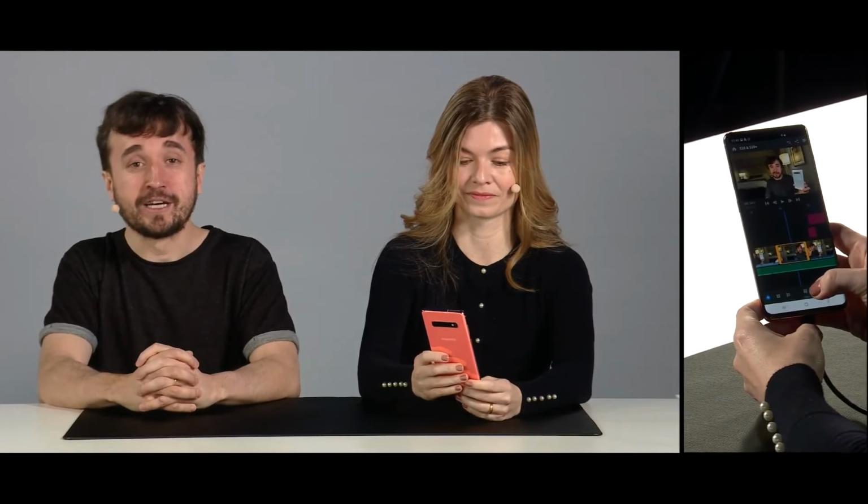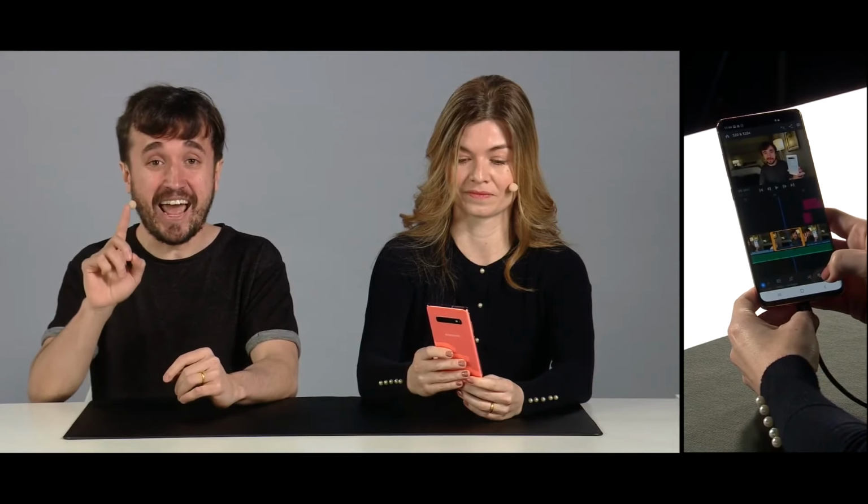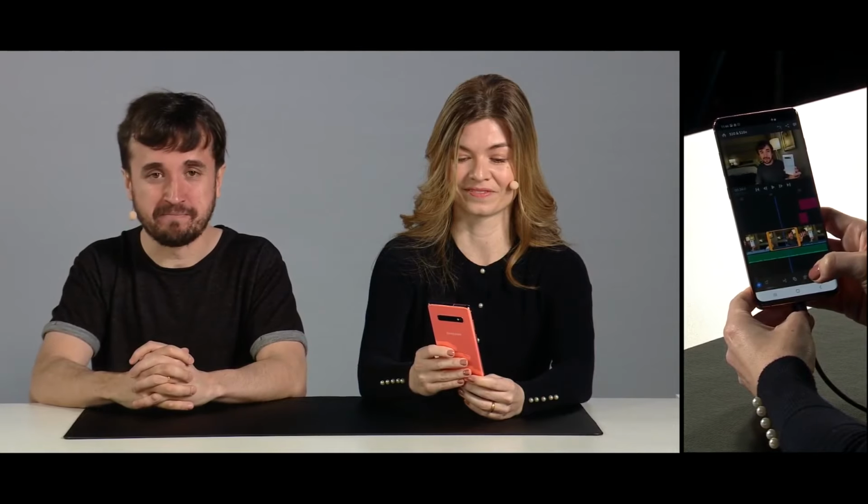But when it's time to edit, we always have to transfer the raw footage to our PC in order to have access to more advanced editing tools. Well, DJ listened to us that night, and now with the all-new Adobe Premiere Rush for Samsung, we can edit from our smartphones. Rush brings powerful editing tools to Android, so we can trim our videos, do color correction, and even add titles on our phones, just like we can do on a PC.